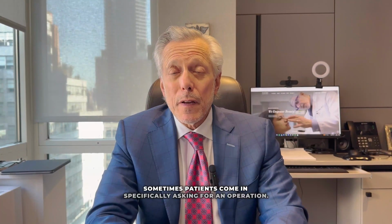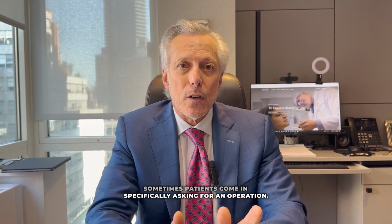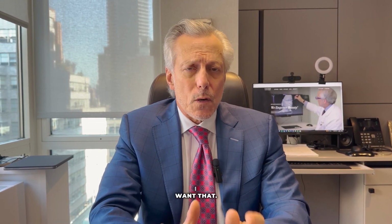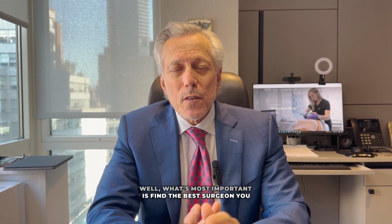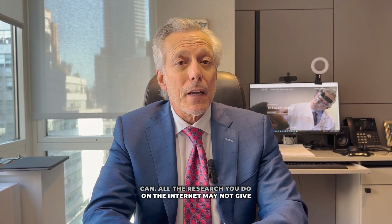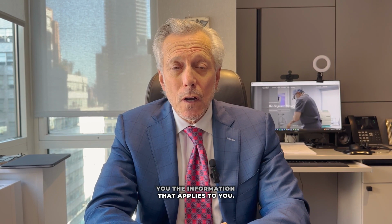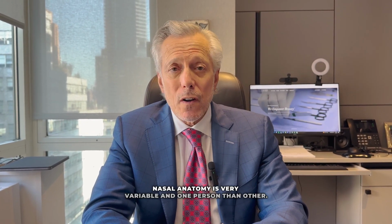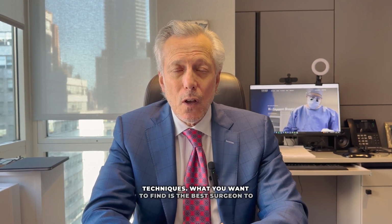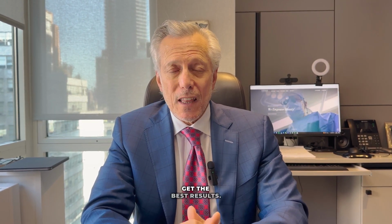Sometimes patients come in specifically asking for an operation. I want a closed rhinoplasty. I want a piezo. I want this. I want that. Well, what's most important is find the best surgeon you can. All the research you do on the internet may not give you the information that applies to you. Nasal anatomy is very variable, and one person than another may have a different approach, different procedure, different techniques. What you want to find is the best surgeon to get the best results.